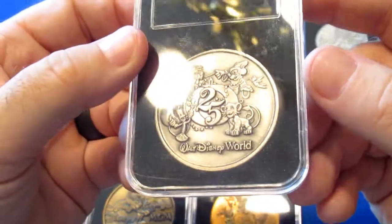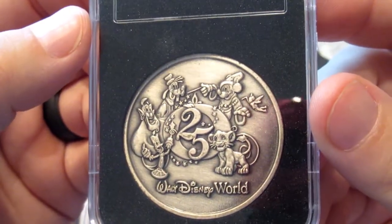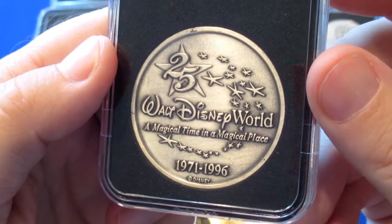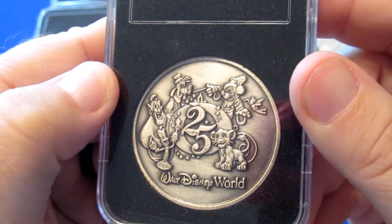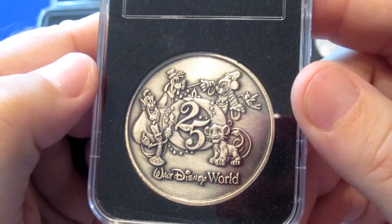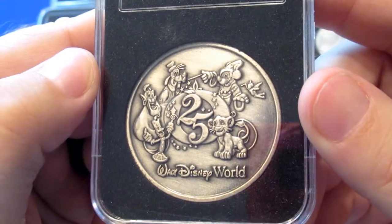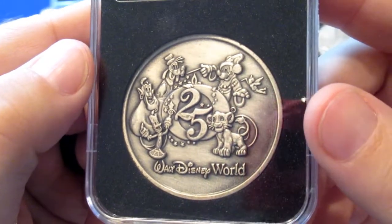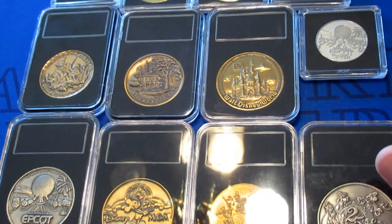Here's another one. This is, once again, they kind of went back and had a lot more detail, made a lot higher quality coin 5 years later when they did the 25th anniversary, 1996. It's kind of funny, they actually decorated Cinderella's Castle to look like a giant pink birthday cake. It was really ugly. If you go to Google or the internet and just search for 25th anniversary Walt Disney World pictures and take a look at it. I'm glad it didn't stay up there very long, but this commemorated the 25th anniversary in 1996.